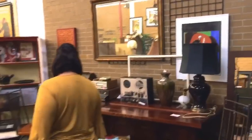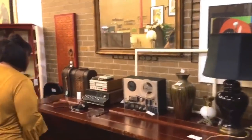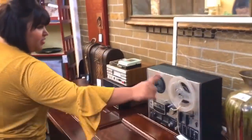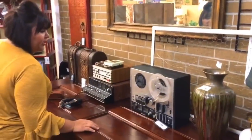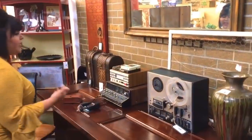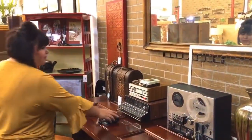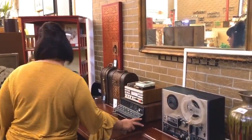So we've got some old equipment here. It looks to be like an old hi-fi system, some old video recording equipment. This is really cool. Again, this gives it a little bit more of that New York loft vibe just by adding some vintage pieces, whether they're working or not.